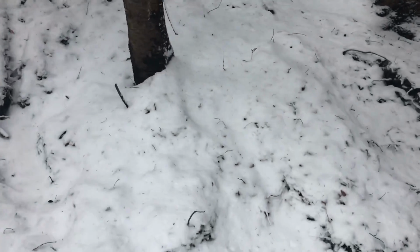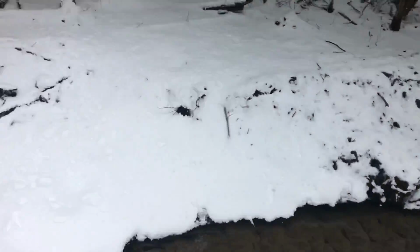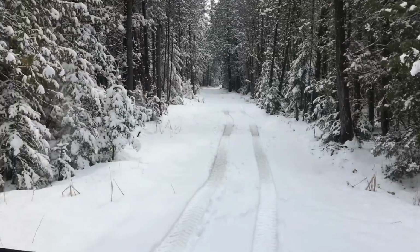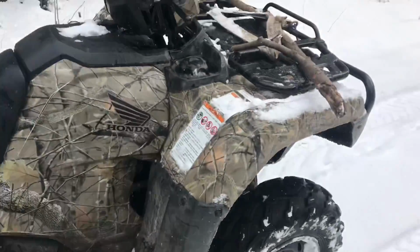Yep, I'm looking forward to this. I want to get dirty. This is not pick your hole and see how much power you get through it. This is a playground. This is another really cool spot. I'm really hoping that when I get the tires, the machine is going to perform really well.